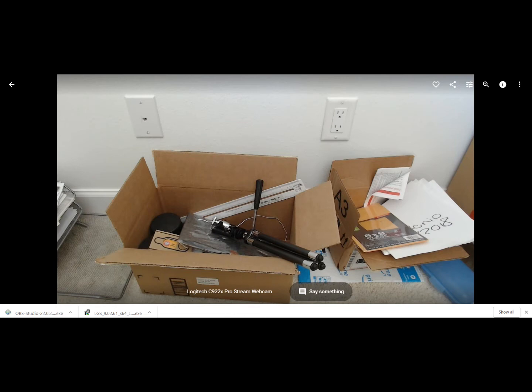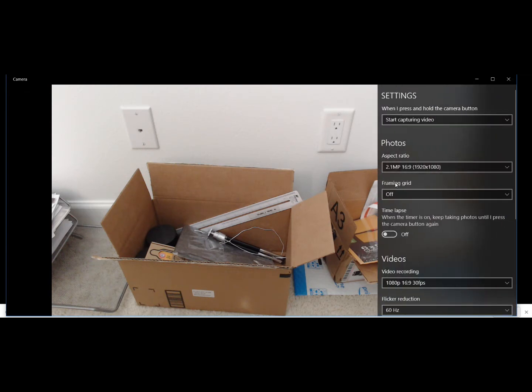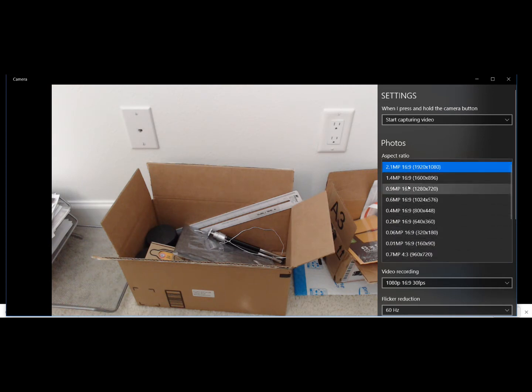Let's go back to the camera itself. Yeah, I actually forgot to tell you. Here we have the Logitech camera. When you click on these settings in the camera software and you try to select a high aspect ratio, it could be that it's not available. That means you have to optimize your connection to your PC.